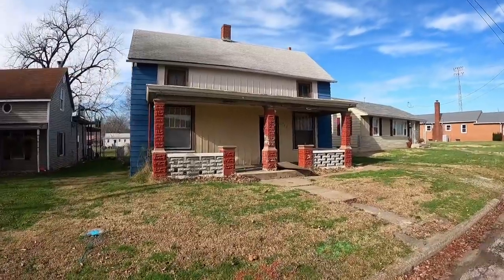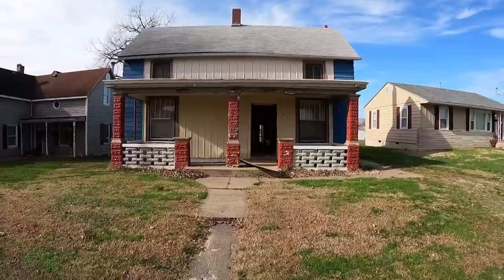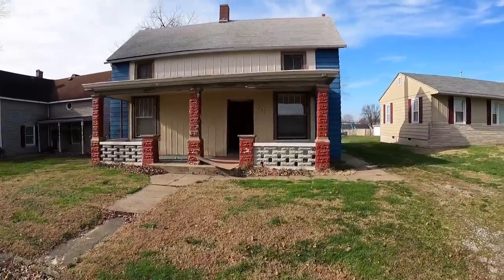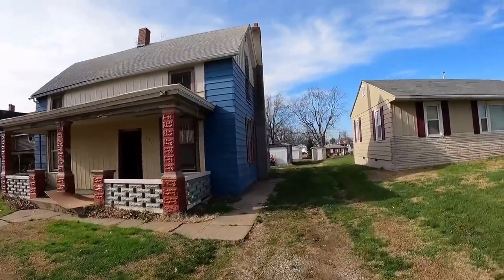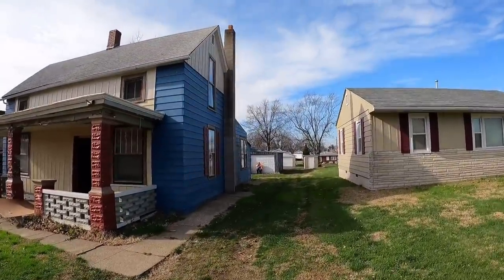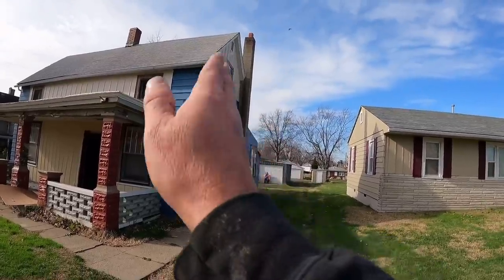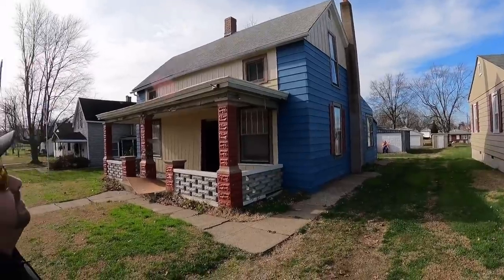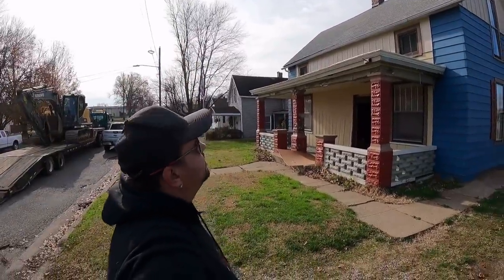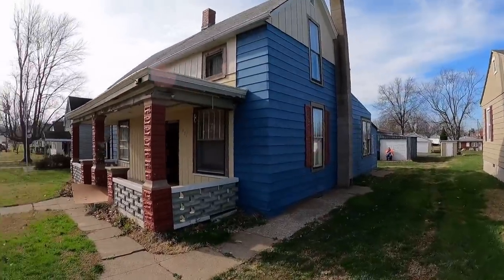What we got on this side? Same thing. Yep, that chimney right there needs to be the first thing we address, because if we bump that house and shake it, it ends up over on the neighbor's house, and we don't want to make the neighbors mad this morning. Not on Sunday. Especially not on Sunday. So we'll probably do the same thing on this.